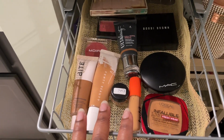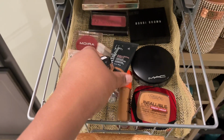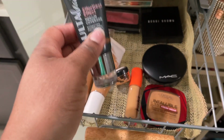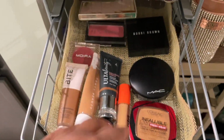I will be taking, with the exception of this. Oh, I just used this. I don't know why I haven't used this before. This is absolutely beautiful as a liquid bronzer. So I'm going to keep this in. I only used it once, so I want to keep that in and use that some more.